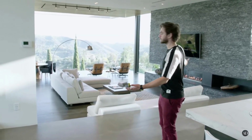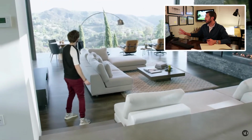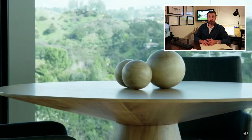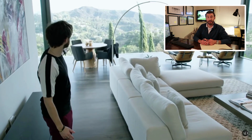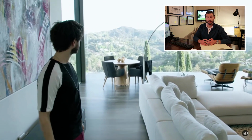This is the main living area. This is where we spent most of the time. Very interesting. That view is amazing. The interior designer did a really good job with the material use and the furniture. We can see a couple of Eames chairs there. Phenomenal chairs, kind of set up to take advantage of that view and relax.